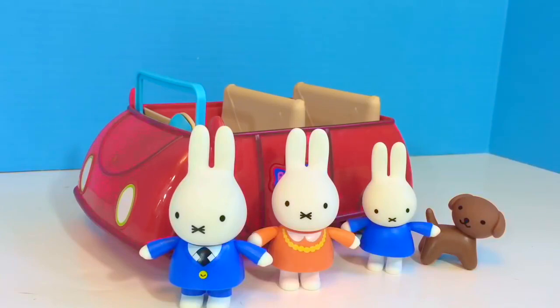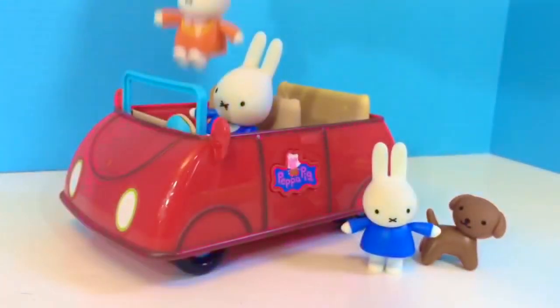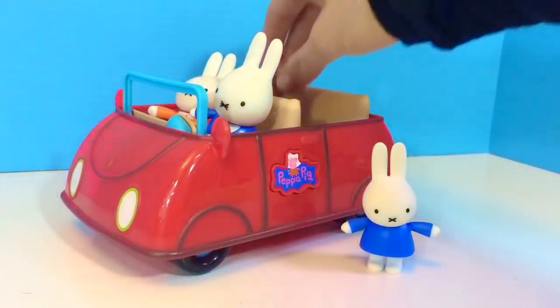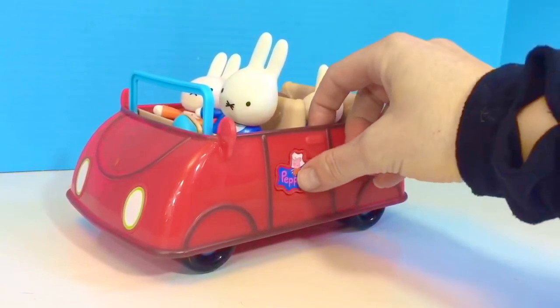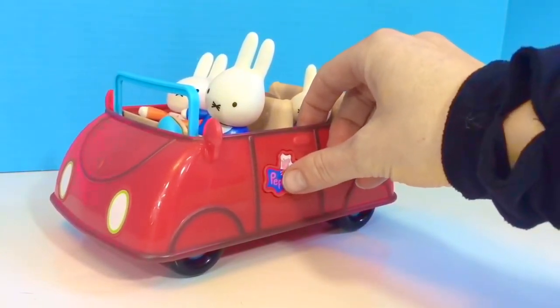Today, Miffy and her family are taking the red Peppa Pig car, and they're going to visit some friends. Their friends are camping, but on the way, they're going to stop at a big castle. I love going on car rides with my family.